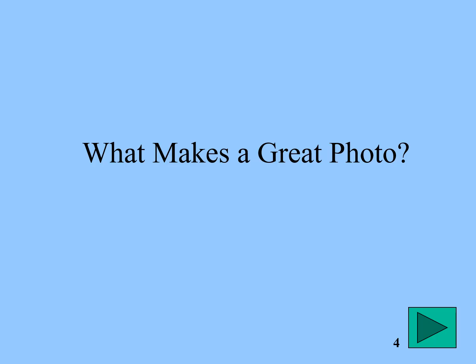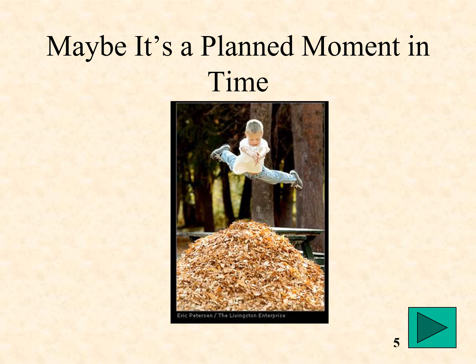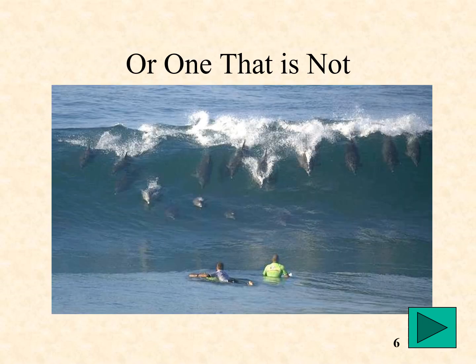Now, what makes a great photo? Maybe it's a planned moment in time, whether planned or unplanned, scripted or not. Of course, as a photographer, there are situations in which we cannot tell our subjects, like the dolphins in the photo, to come closer for us to take a shot.